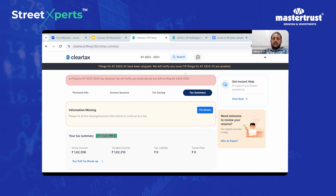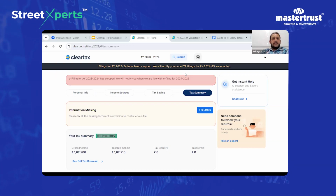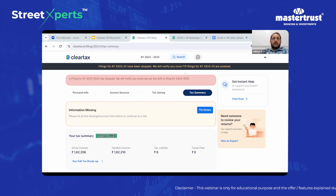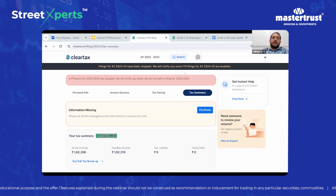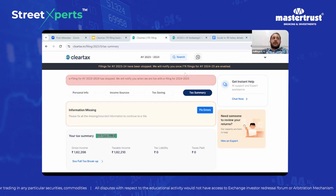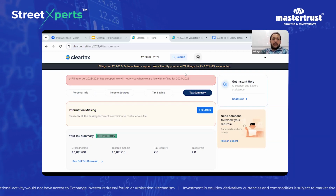I would like to inform you of one more point: we are going to launch WhatsApp filing as well. However, since it's in the initial stage, we will be able to launch it with only basic kinds of income, like salary income. If you have only salary income and interest income, along with the deduction claims, that can be covered. But for more complex cases like capital gains, we may need a little more time. However, if you have a simple filing with direct salary income, then you can go with WhatsApp filing as well, which will go live most probably by the first or second week of April.